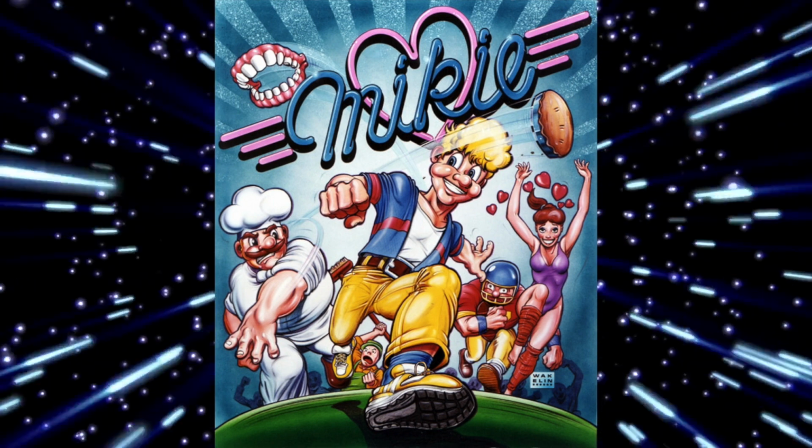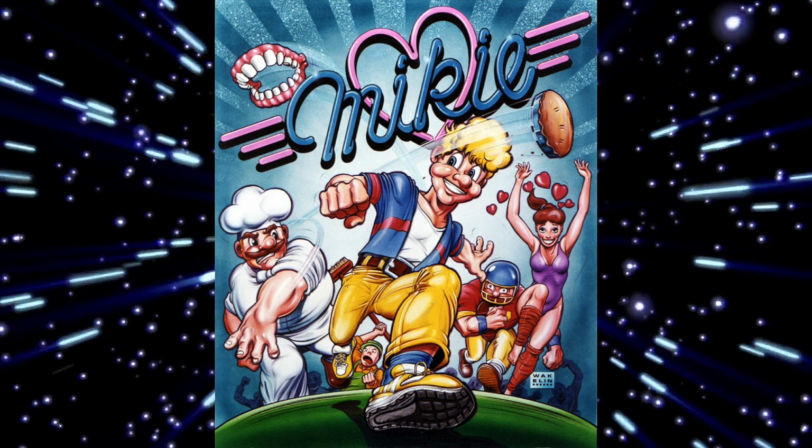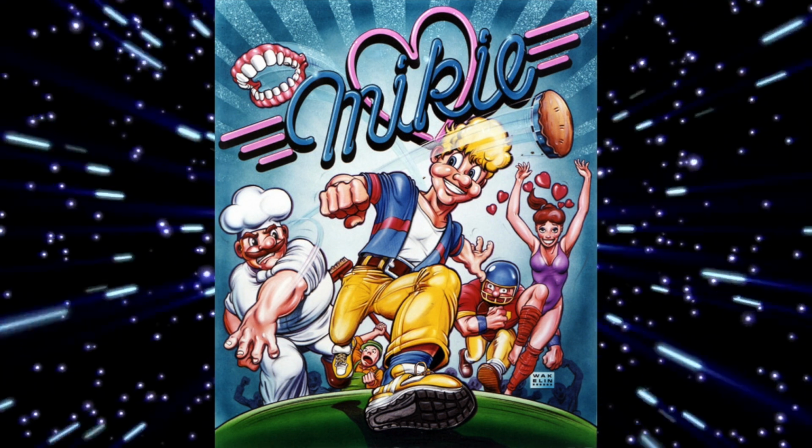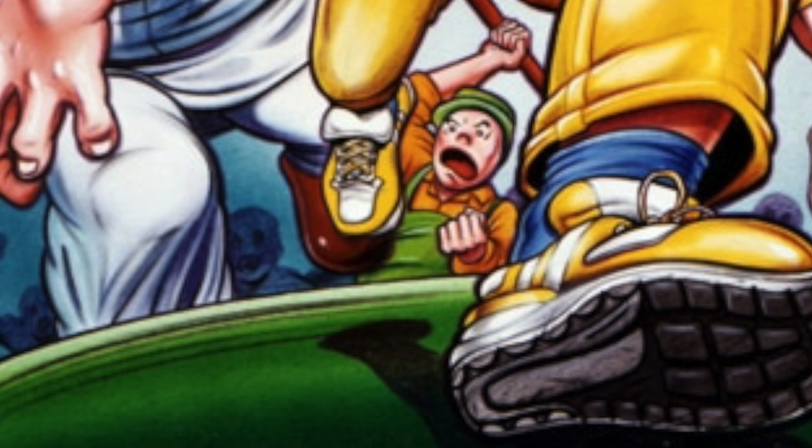Wakelin reportedly hated having to do more cartoonish covers, but Mikey demonstrated his versatility. Also, like many malfunctioning teenagers, I had a slight crush on one of the characters. Which one? The caretaker at the back, who appears to have had a stroke.